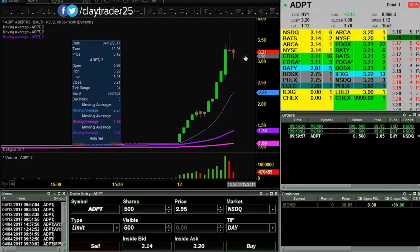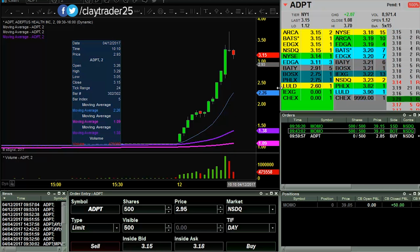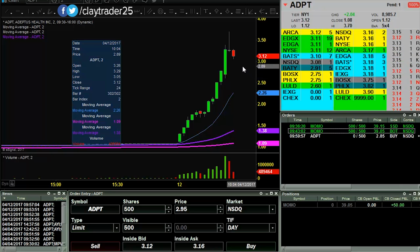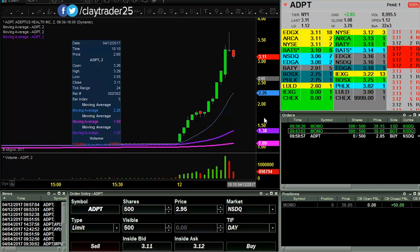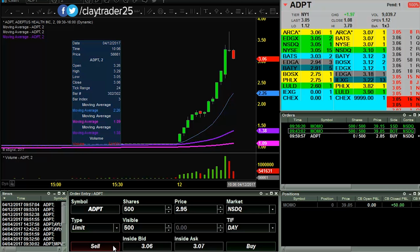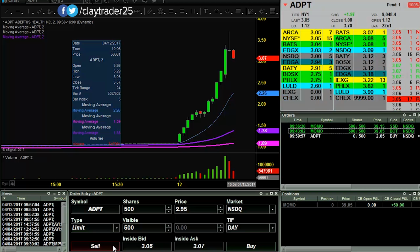Quite a bit of buying right now, so not sure if that's going to happen or not. I'm not opposed to moving up my order a little bit here, given that the price has now pulled back, but I'd still like to give it a chance to fall down through that $3 mark. So it's looking like it's getting closer here.